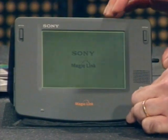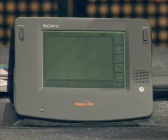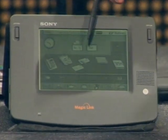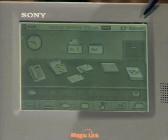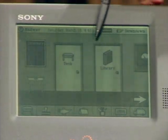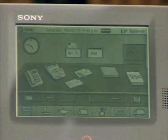Okay, let's go to Magic Link next from Sony. Now this product came out a couple of months ago. It's a very impressive product. The best thing about it is the user interface. Now if you look on the screen here, there's a little message pad here. You can write on it and go back to the desk. And it looks like, well, my desk is a lot messier than this one. But you can see you just touch here, whatever you want to do, your Rolodex, your phone. If you get tired of this area, you go out into the hallway, walk down the hallway to different areas or go back into the desk. And it's very easy for people to come up to speed on this system.